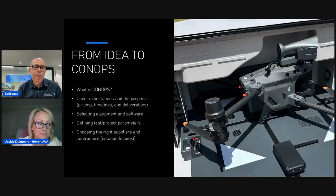So from us, once we understood what the client wanted to achieve, we then had to set about selecting equipment and software. I suppose for us, we were pretty lucky being part of the Aerodyne group. We were able to travel to Malaysia, where we had a number of different drone in a box solutions. So we had a look at those, and then we basically decided on using the DJI Dock in the end.